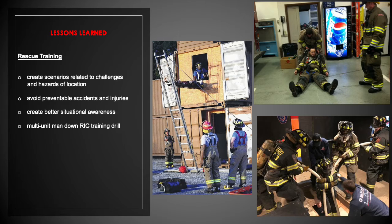Recognizing the size, complexity, and fuel load of this building might suggest that multiple companies be necessary on a fire. Therefore, multiple rescues could be a possibility, so a multi-unit man-down RIC training drill would be very helpful. Had these actions been executed prior to the emergency, maybe they would have performed a faster initial search of the building and quickly confirmed that the homeless couple was not trapped inside.